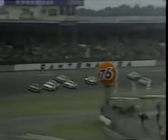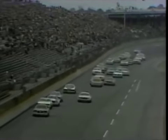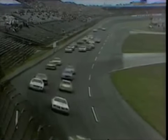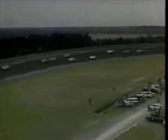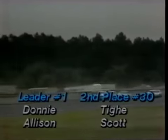On the start, Donnie Allison bursts out in front. Behind him, Penargil, Pennsylvania's Ty Scott. Then comes Benny Parsons, who will carry our CBS camera tomorrow in the 500. And then Richard Petty, the unprecedented six-time winner. There were 33 cars out here, but these were the cars to watch. Up in front, it's Donnie Allison with the lead. Donnie Allison had the pole for this race. Alongside him was Ty Scott, who's relatively unknown.